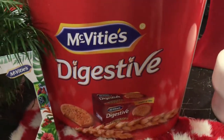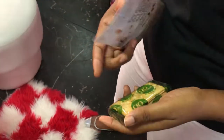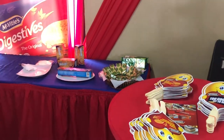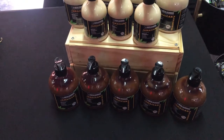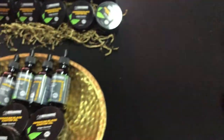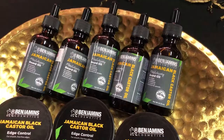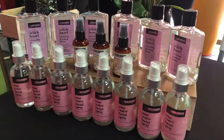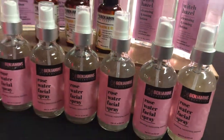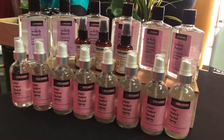So this is McVitie's Digestive, and we got some free biscuits, because we were there early in the morning. And of course they had some little fans, and these they gave to persons. Then we have Benjamin's. So I got a free sample from Benjamin's, and I'm hoping to do a review. Shampoo and conditioner, and then they have the beard oil. This smells so good. And here they have some rose water facial spray. I'm not quite sure what that was about. I couldn't get to ask enough questions about that particular product, but I guess I can research it online.